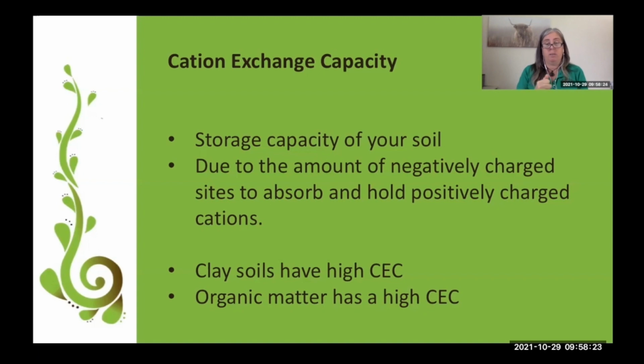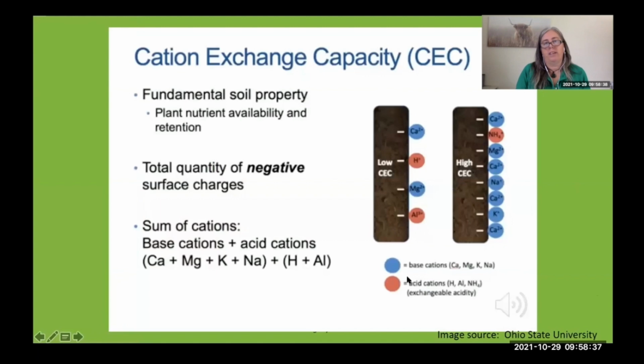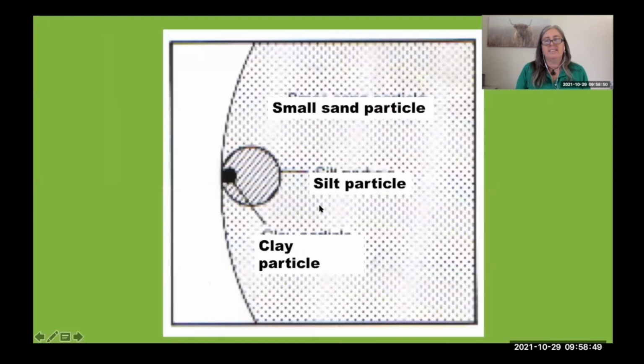Clay soils have a lot of these sites where they can exchange cations, but organic matter also does. So when we have light soils, we need to really foster that organic matter to improve the ability of our soil to hold and exchange nutrients as well. This little diagram shows the difference: a sandy light soil has fewer sites to hold on to cations, while a high CEC soil has many, many more sites with those charges. And sand is a much bigger particle than a clay particle.